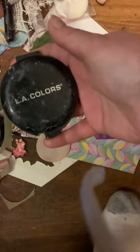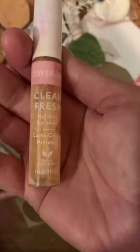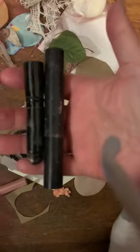And then I got some more powder. I can throw this out, actually. Some of the stuff I can throw out. And this is Clean and Fresh. I'm not sure. Concealer. Lipstick. Lipstick and mascara.